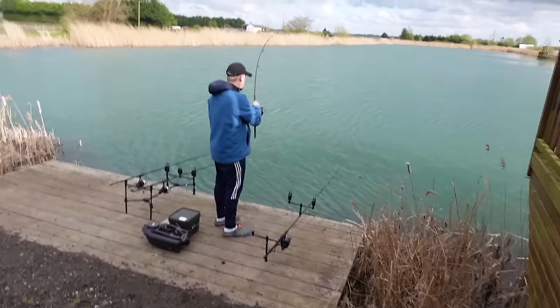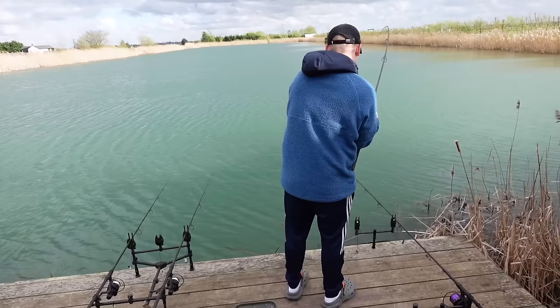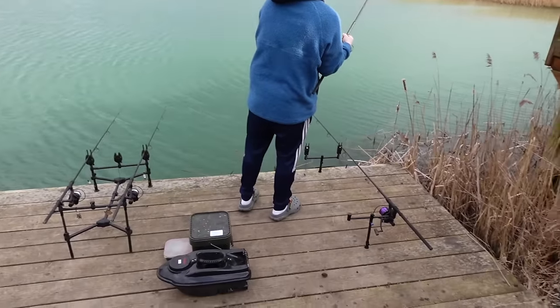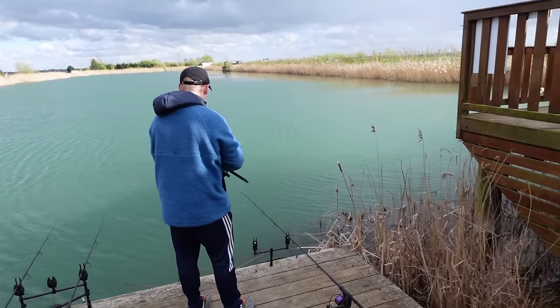And away. First one since Christmas, apparently. I was telling me, I'm in love with fish since Christmas. Well, we'll see if I get it in first. It's probably a trout. It does feel a bit weird, you know.